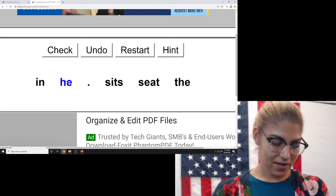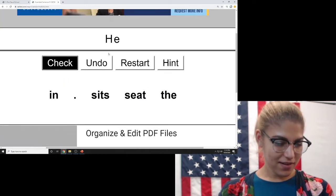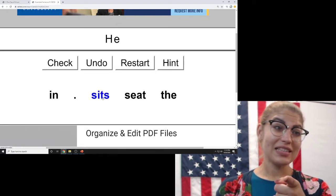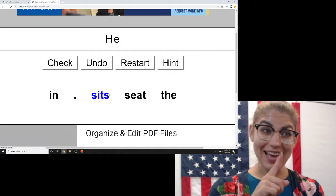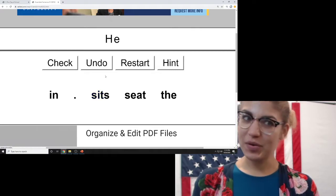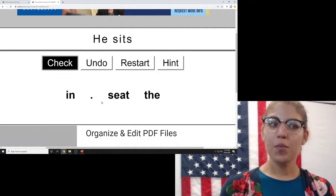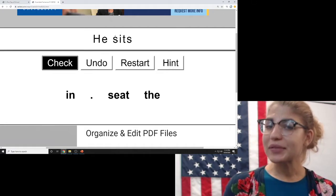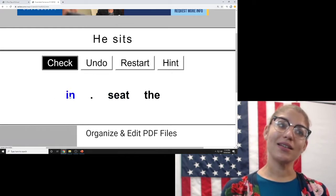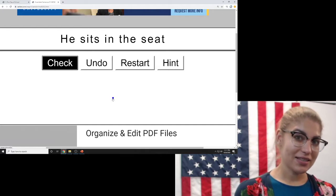I see he. He. ¿Qué hace él? What is he doing? He's, aha. Sits. Do you see the S? We will put the S because we have the third person, singular. He sits. But where? Where does he sit? He sits in the seat.